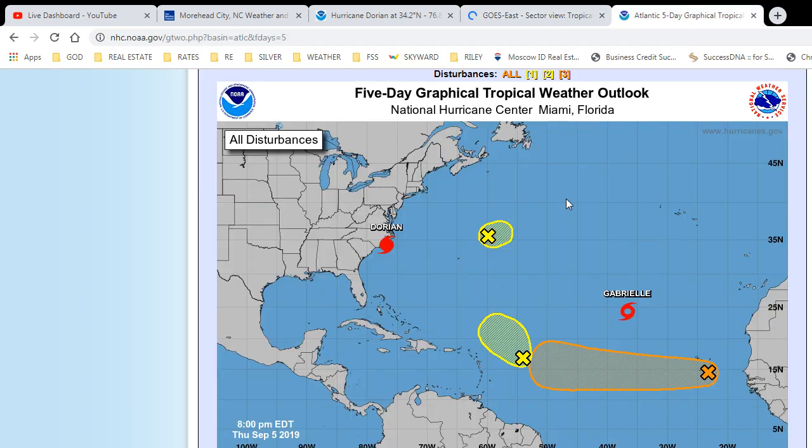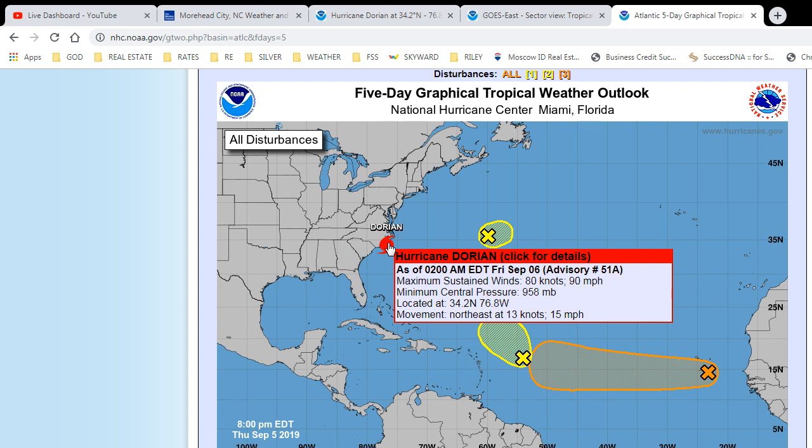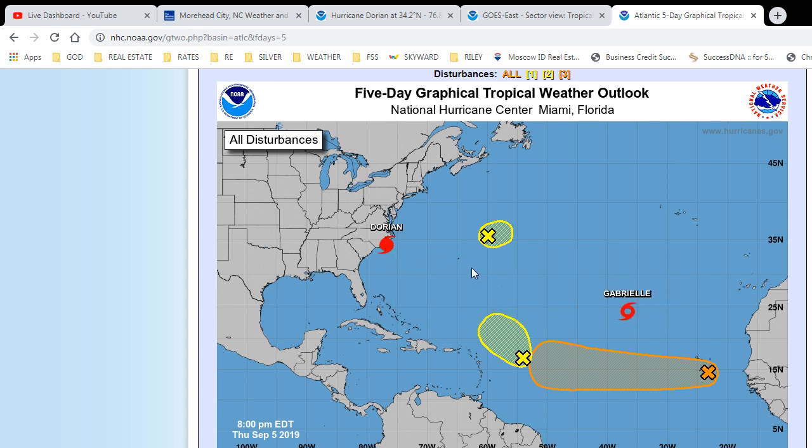Get this pulled up. The site's kind of slow to load sometimes. Let's go over to the 5-day graphic. So what this shows you is all the areas of interest in the tropics right now. Obviously there's Dorian off the east coast of the Carolinas.